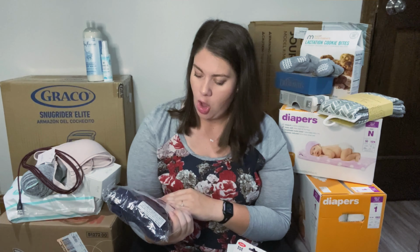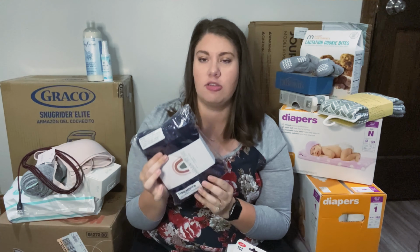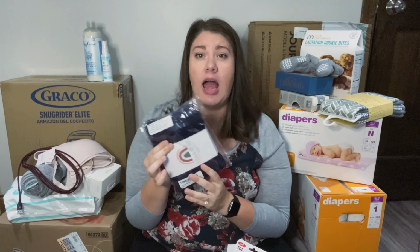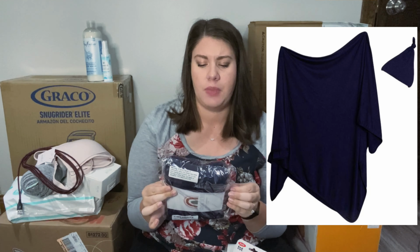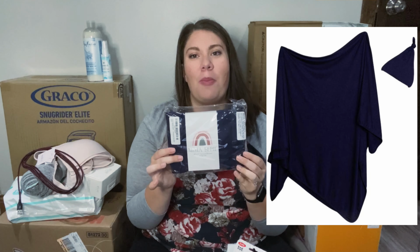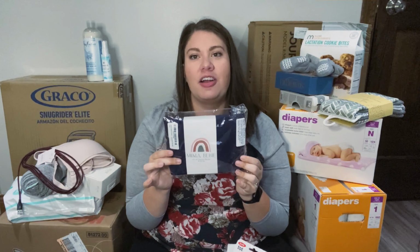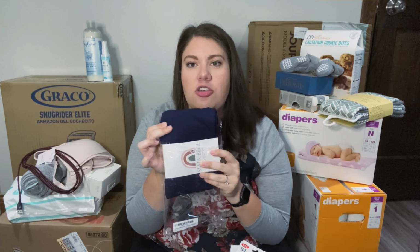Speaking of coming home stuff and hospital stuff, I got this swaddle blanket and a hat. I will try to put a picture of what it actually looks like. I don't want to open it and get it dirty, but obviously we're going to wash it anyway. It is just a little hat and a swaddle. It's a navy blue. I'll try and show you the color so that you can see it a little bit better. It's just a really dark navy blue, pretty similar to this right here.